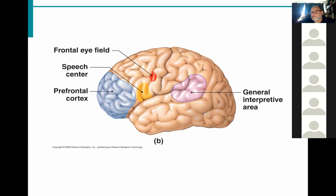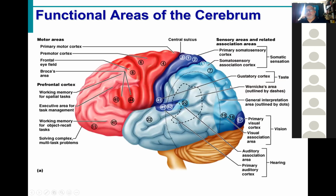Okay. Now, that brings us to our occipital lobe. Our occipital lobe, remember, is basically this part back here. And our occipital lobe, in fact, most of the brain is actually involved in processing visual information.